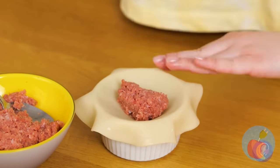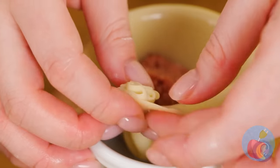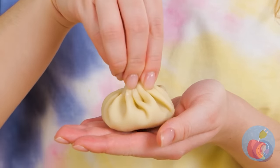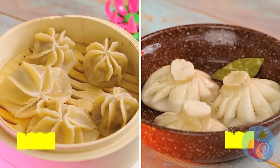Add some water around the rim. And keep pinching and folding until it's all closed up. Cut a little off the top and make a bunch. So, what shape do you like better?